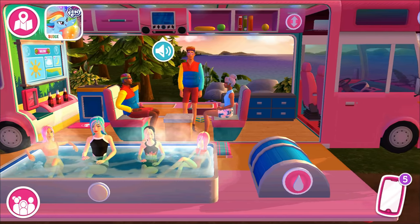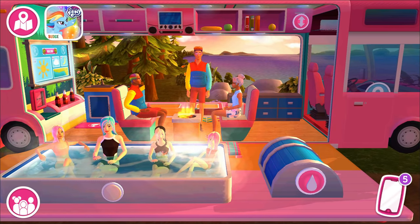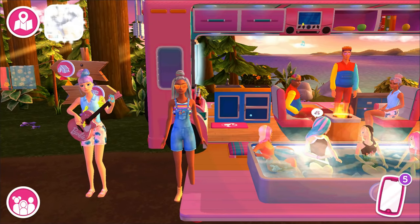Nothing beats listening to some tunes while relaxing outside. Tap on the cab console to turn up the jams. Ring, ring! Looks like your phone needs attention.